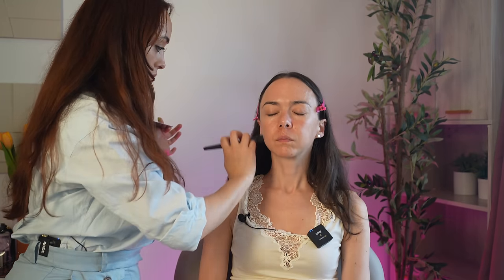I'll show it to you in a mirror just to make sure that you like it. So you can see the foundation here. Oh, it's seamless. It doesn't look like I'm wearing it at all, yeah. But it's such a good boost. Yeah, I love that. It's just going to help us cover you.